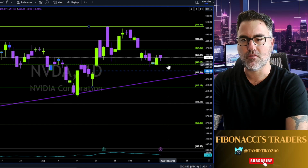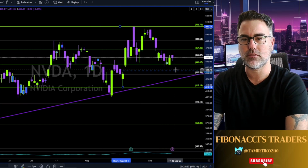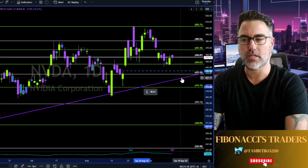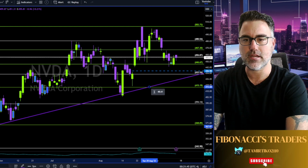Nvidia, still nothing with all the news and all the noise around it. Moving sideways, 446 needs to hold, otherwise we are heading towards closing this gap at the 436 and then another touch at the purple trend line.